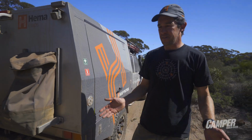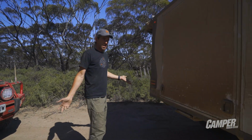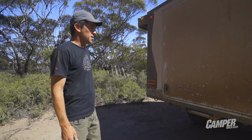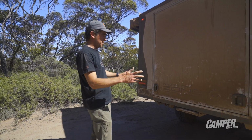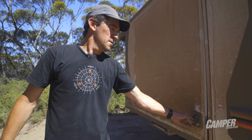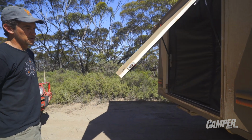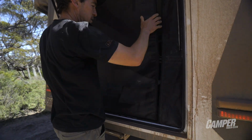Really fun track, lots of narrow gaps through the trees. And one of the real challenges for any kind of design of anything that does a lot of outback stuff is just dealing with this bull dust. So I haven't opened this up, but I just want to check how the dust sealing is going. It's the worst place for dust sealing at the back normally. You can see the back door, pure white, like it's just been cleaned. And even in here, not a speck of dust at all. That's pretty awesome.